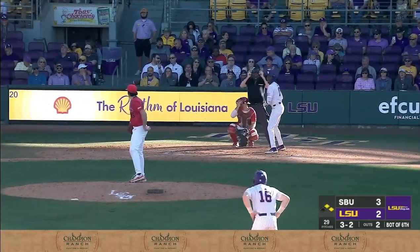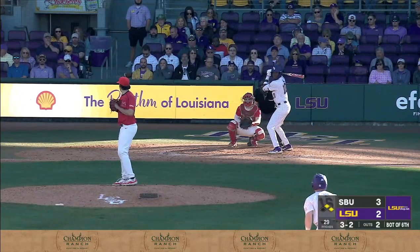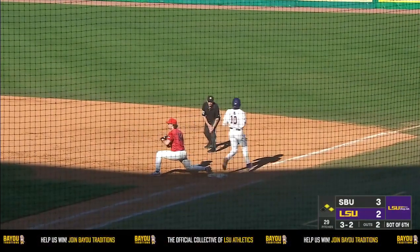Tigers trailing 3-2 to Stony Brook here in the bottom of the 6th inning. Runners first and second, 2 out. Here's the pitch from Paulson. Ground ball towards short. Takes a high hop. Maselli fields, throws to first.